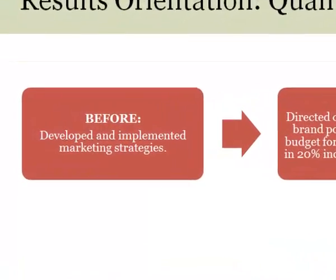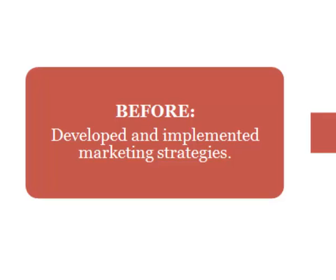In this example, we see here that the student was responsible for developing and implementing marketing strategies. As you can see, the bullet reads a lot like a job description and doesn't really tell us what she was hoping to accomplish, the why part of the formula that we discussed earlier. We also don't know much about whether she had an impact on the bottom line.